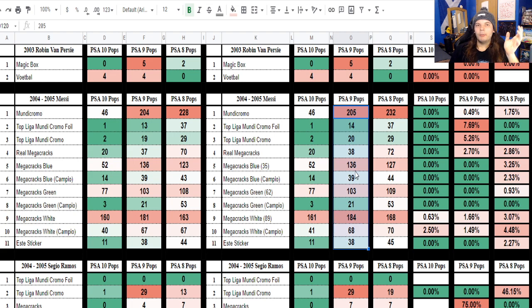Keep in mind, Messi cards did boom last January, February-ish. And right now, I think PSA is caught up to about January, February. So they might start hitting this next stretch where we're going to see more Messis coming back. But that's good. I think it shows that there's an opportunity there that won't be there for too long.